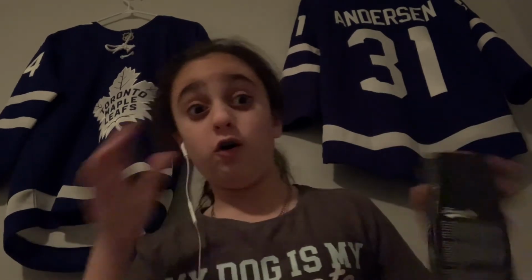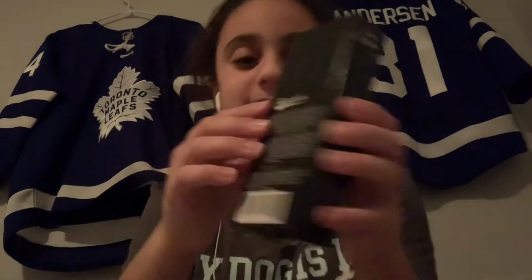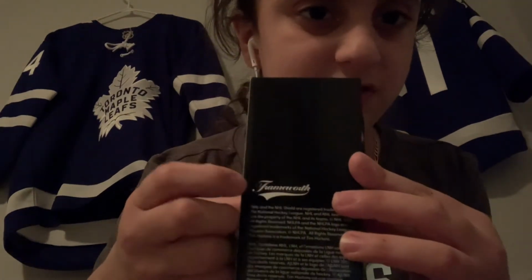So we went by Tim's. We saw all of them displayed. They had like a little checklist on which ones they had left. It just happened to be the three I didn't have, so my parents ended up getting them for me. So anyway, yeah, they're made by Framesworth. I don't know if I should say that, but I guess the company that made them is Framework.